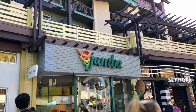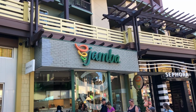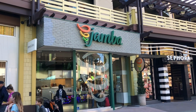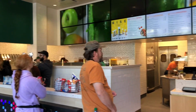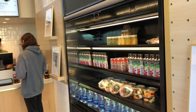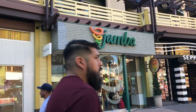Now let's get started with Jamba Juice in Downtown Disney. Man, the outside of Jamba Juice is looking wonderful. It's got a new brick overlay look and it's kind of cool. The inside used to be a horseshoe shape and now it has bigger screens and more room for a proper queue so you know exactly where to go while you wait. So that's pretty awesome. I love Jamba Juice. Where are all my Jamba Juice fans?